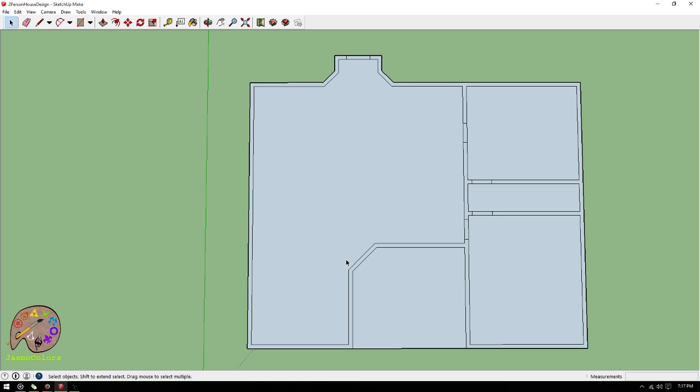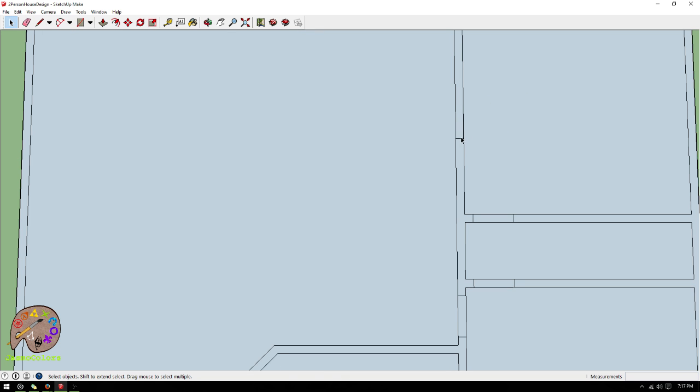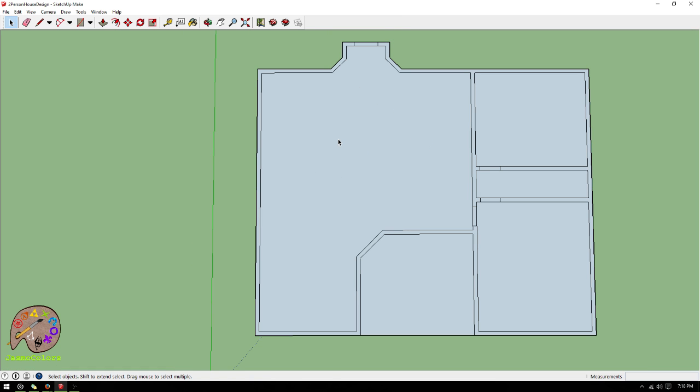Let's see. I still want the kitchen over here. Or do I want the kitchen over here? Ooh. And I can always move the garage door. Now I just have this big empty space. Oh god. This is the workout area, right? So then we need bedroom, kitchen, bathroom, laundry, office, quote-unquote office.